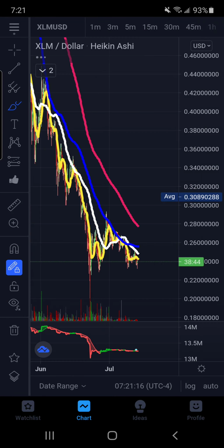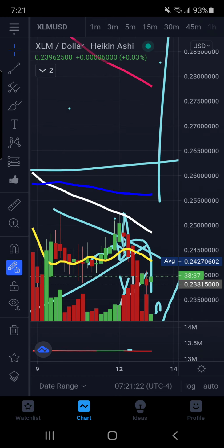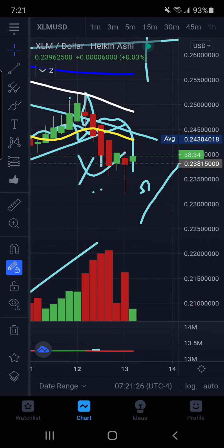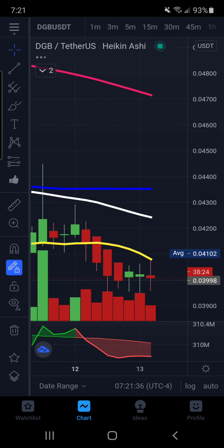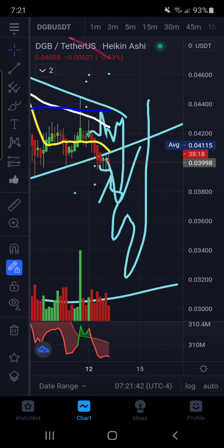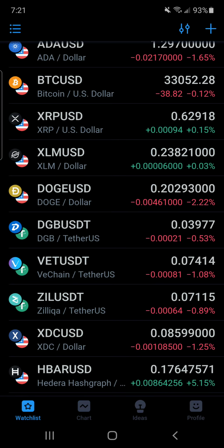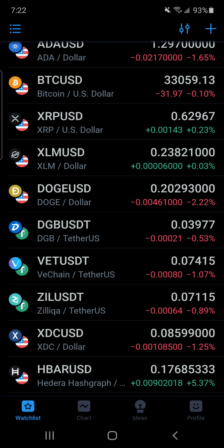XLM's in the same pattern. And this is still, you know, well outside the triangle. Same thing with DGB. DGB's kind of kicked back up to the bottom end, but it's still below the trend line. It's right on the trend line. ZIL is well below the trend line. So we're gonna be looking. I can almost turn these into descending trend lines now, so when I come back this afternoon, it'll be interesting.